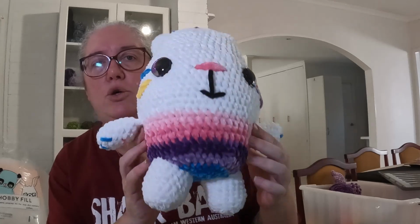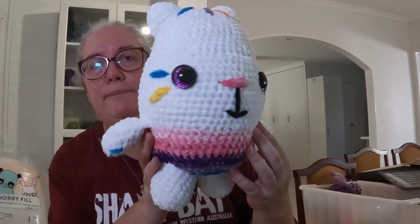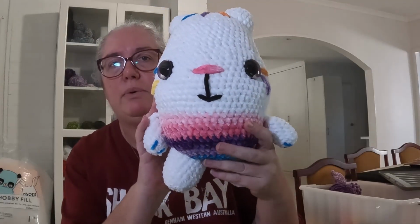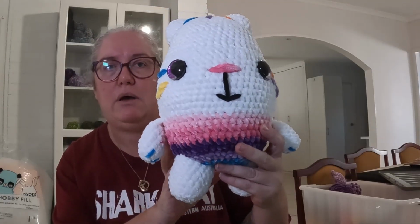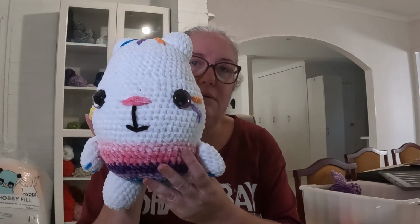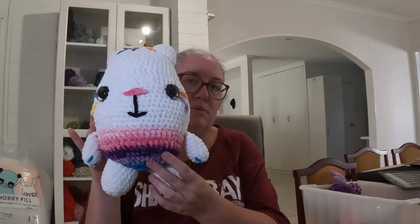So it's a huge cupcake character, and originally it was probably a quarter of this size, but in chenille, yeah, I think it turned out okay. We'll see how that goes. I haven't got a price on it yet. I think I will put 25 on this one.